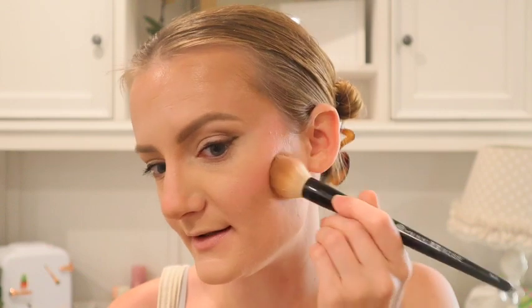I'm going to take the N15 brush to set the bronzer. I definitely have been really liking this new bronzer and blush or contour placement. It's a lot nicer, I feel like. And I'm going to set the forehead. Really make sure that the forehead is nice and blended because I'm known to have a little bit of a line on the forehead.